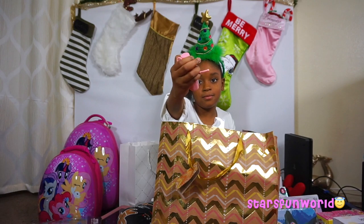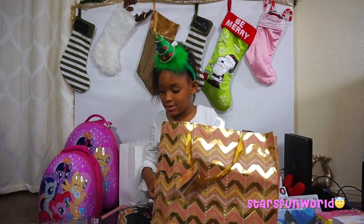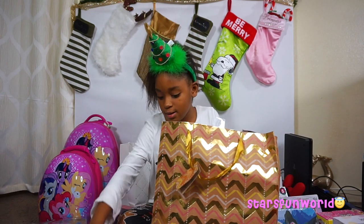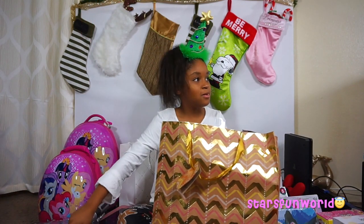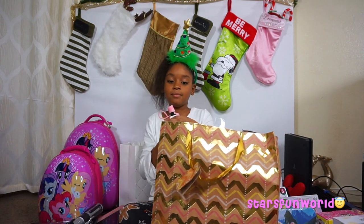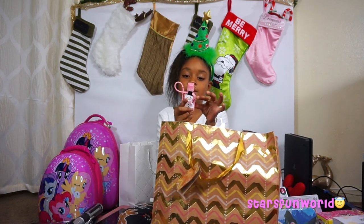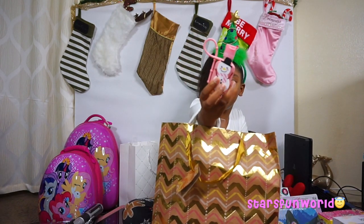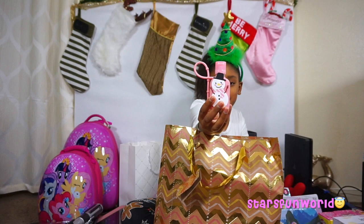All of that was in your stocking stuffer? Yep. All of this except for the costumes and this headband and this lightsaber. All the big stuff and this. This was in my stocking stuffer, and it has a cute little snowman with a pink and white scarf. Look at the candy cane, it was pink.